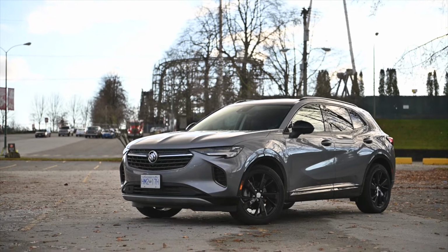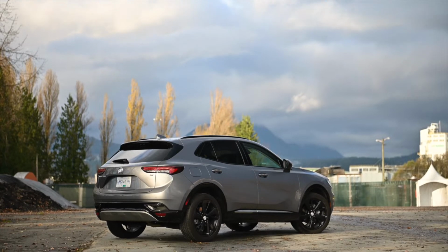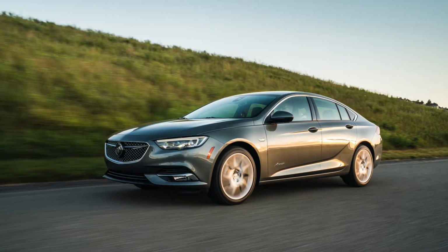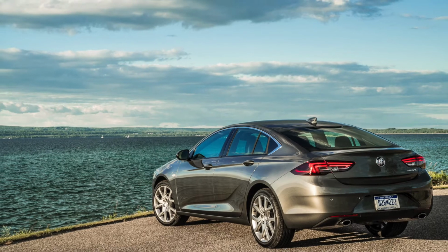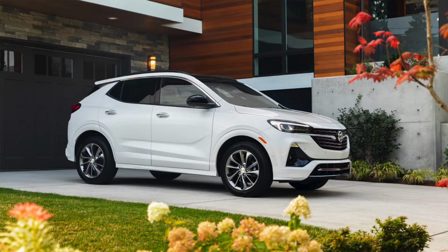Buick currently makes 4 SUVs. All of their cars have been discontinued for a more 2021-friendly, everyone-wants-an-SUV kind of vibe. And in my opinion, I really like that Regal that they had, and well, that's just me anyways. This Envision slots between the smaller Encore and the bigger Enclave.